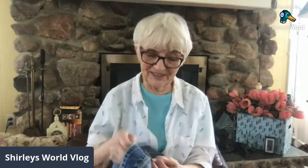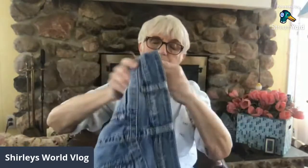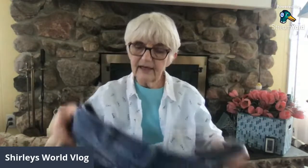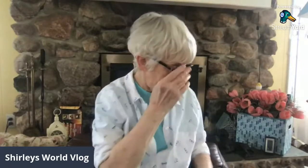But these are Silver Jeans. And they're the Suki boot cut, which I have a few pair of, and they are size 30. So they're in fair condition. Nicely worn in. Those are the pockets. So, you know, a little boot cut, Suki, Silver Jeans. They're very expensive to buy in the store, but they don't resell. Reselling on them isn't as good as it used to be.